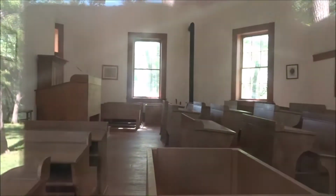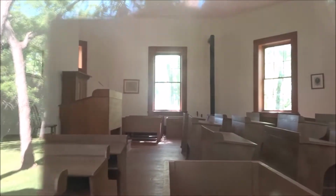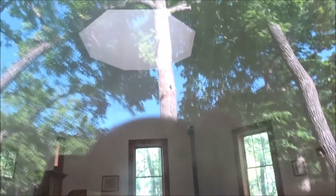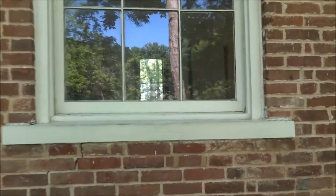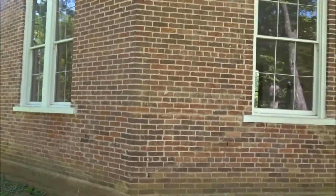All right, there's a glare, but if you can see, this is a little tiny church with like a skylight up. I think I've been here before. So that's cool. A little chapel out in the middle of nowhere.